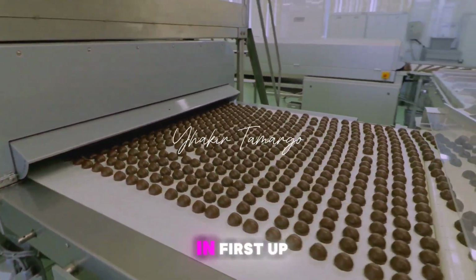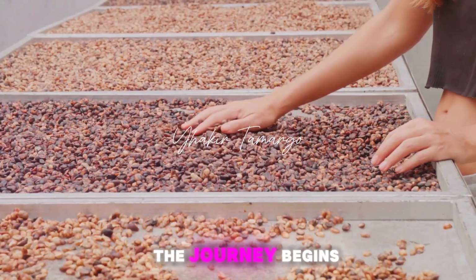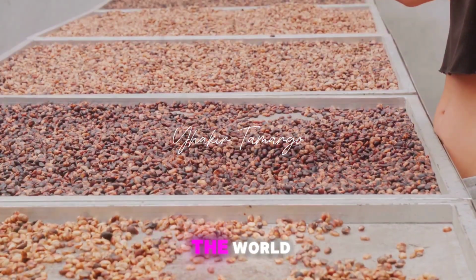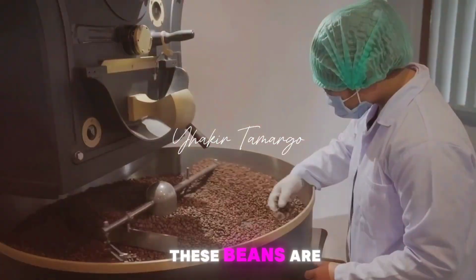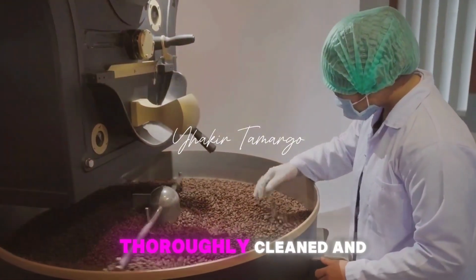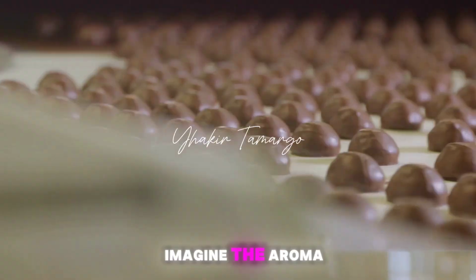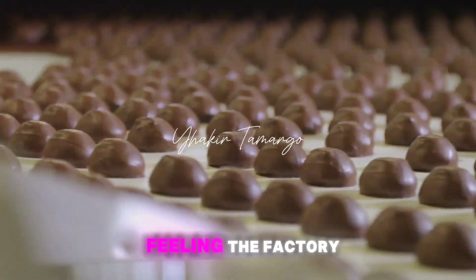Let's dive right in. First up, the journey begins with selecting the finest cocoa beans from around the world. These beans are thoroughly cleaned and roasted to bring out their rich flavor. Imagine the aroma filling the factory.